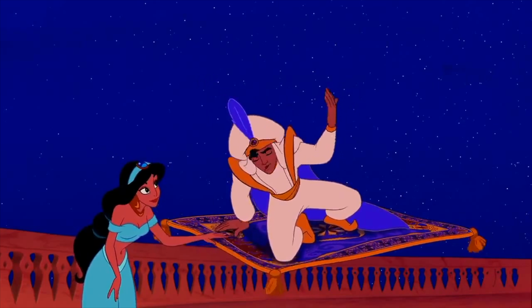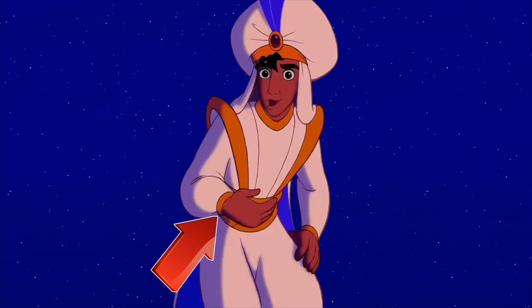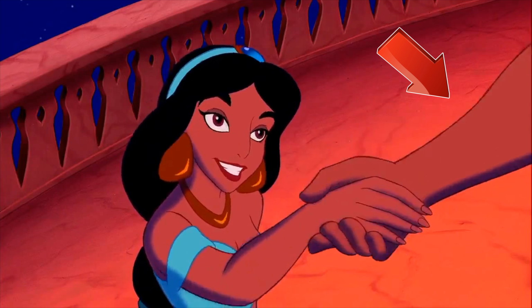So just before their magical carpet ride, Aladdin talks Jasmine into getting on the carpet. Take note that before he extends his hand, that his sleeve is all the way up to his wrist. But when the camera angle switches, we can now see that his arm is completely sleeveless for some reason.